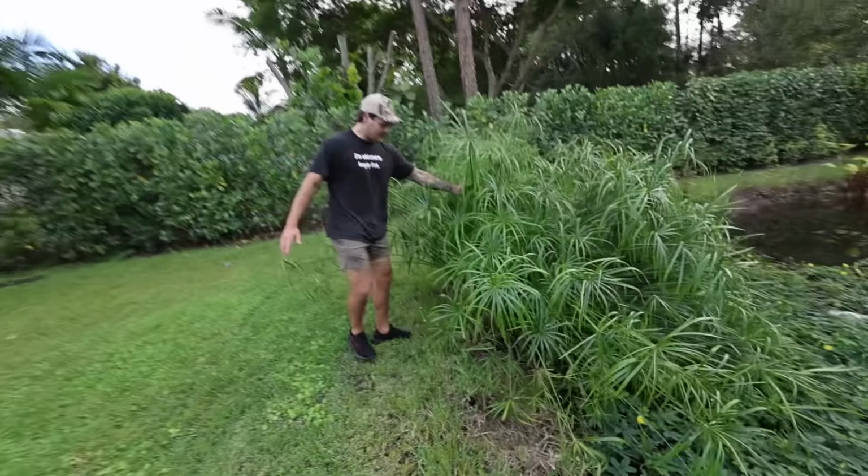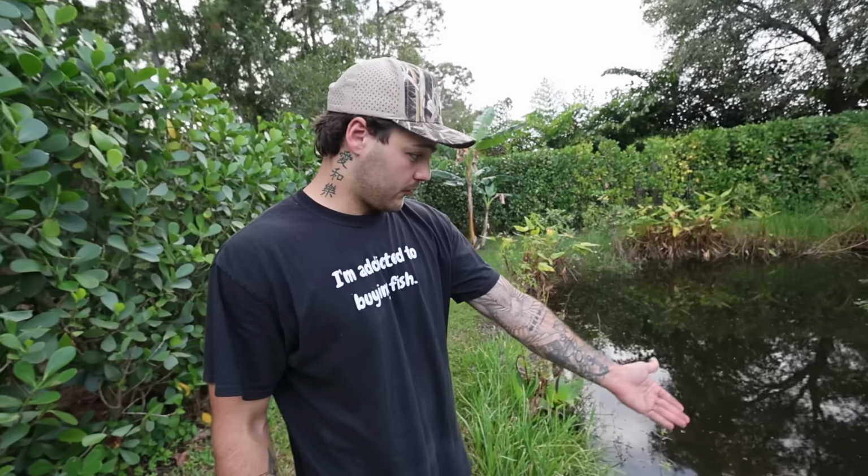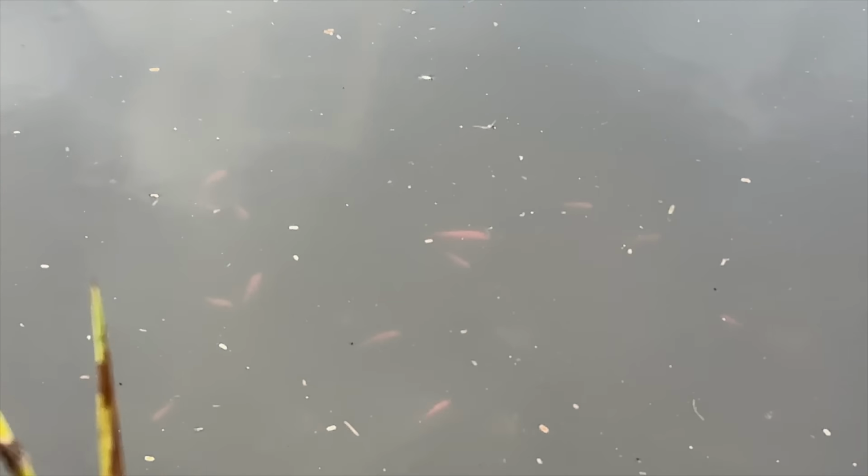As you can see, the plants have gotten huge. The water is crystal clear. I mean, you can see all the goldfish in here. This is probably like a couple thousand gallons of water right here. And we don't have anything other than the 300 goldfish that we bought.